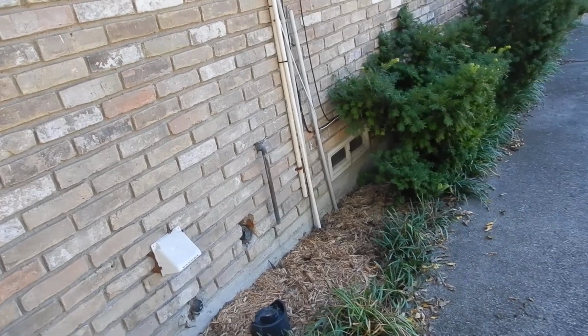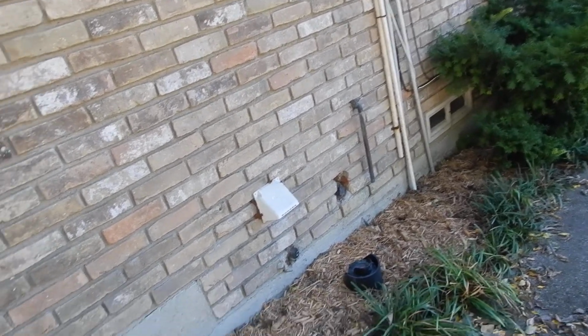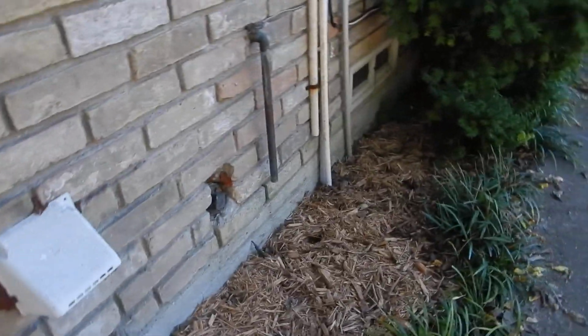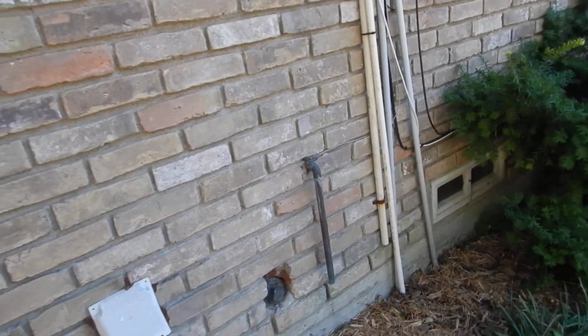It's a great insulator, both for temperature and noise, but it's porous. That's a characteristic of bricks. So since it's porous, they have weep holes in there. They might leak water if you have an event. But most of the time it's vapor. You'll never see it.